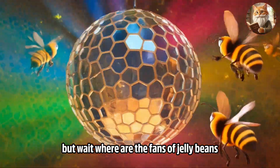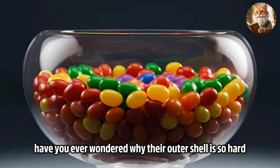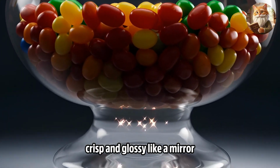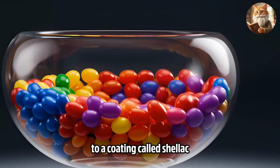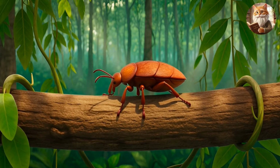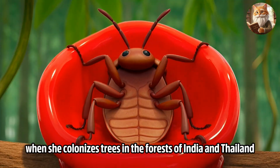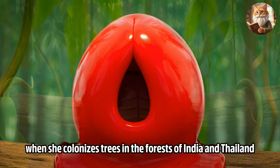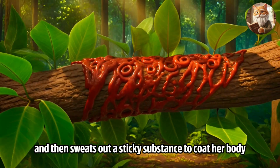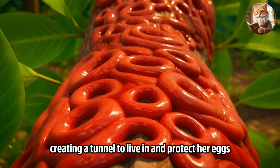But wait, where are the fans of jelly beans or those shiny chocolate-covered nuts? Have you ever wondered why their outer shell is so hard, crisp, and glossy like a mirror? That is thanks to a coating called shellac, and its origin is just as charming as honey. Shellac is a resin secreted by the female lac bug when she colonizes trees in the forests of India and Thailand. The bug sucks tree sap and then sweats out a sticky substance to coat her body, creating a tunnel to live in and protect her eggs.